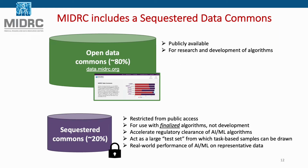Another unique aspect of MIDRC is that it includes a sequestered data commons. Here we have in the green an open data commons. So 80% of the data coming into MIDRC is publicly available for research and development of algorithms. However, roughly 20% is sequestered. It's restricted from public access, and it is for use with finalized algorithms, not those under development. This is to accelerate regulatory clearance of AI algorithms and act as a large test set from which task-based samples can be drawn to yield real-world performance on representative data.